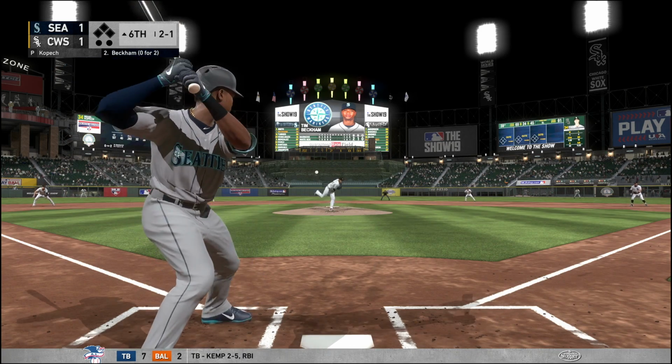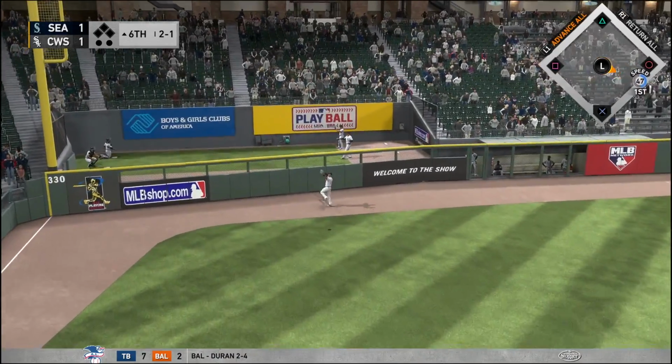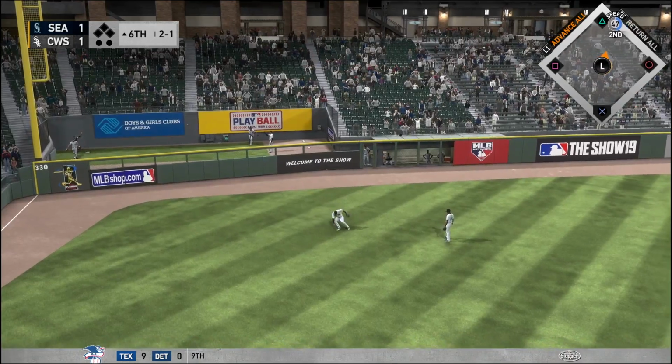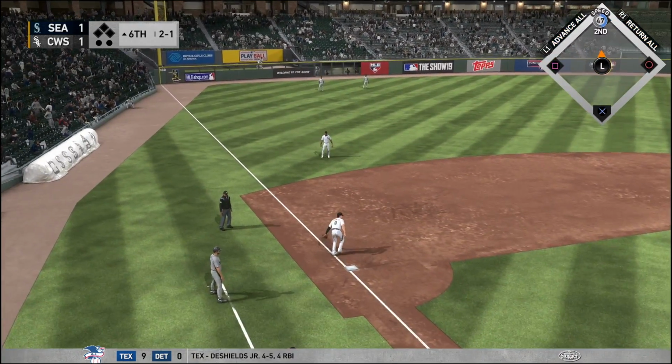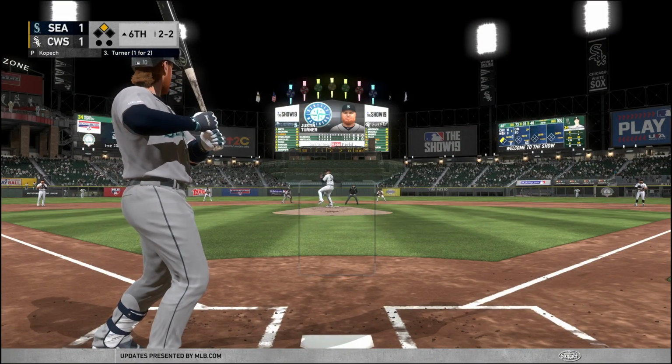Tim Beckham at the plate, hitting in the 2 hole. He turns on a pitch, hitting it deep to left field. And that one's going to hit off of the top of the wall. And it's going to stay in play, as Tim Beckham does round second pretty hard, but he does hold up for a stand-up double. So now we got no outs in the 6th.